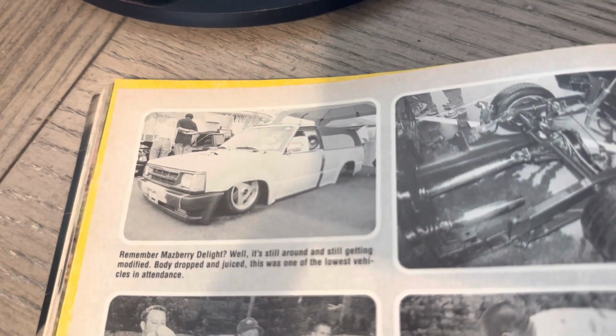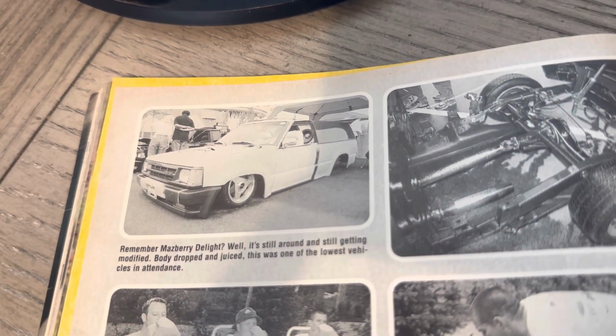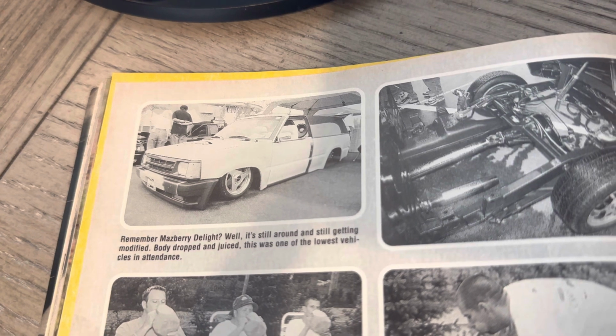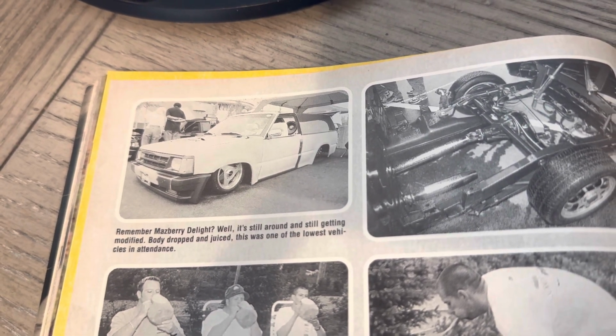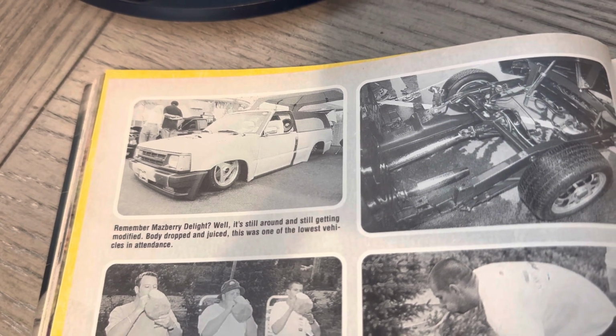And speaking of, those are Vipers, right? Mosbury Delight. And that was after some of the changes. Of course, you can see it has a topper there.